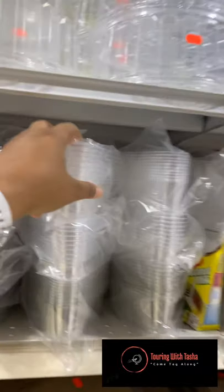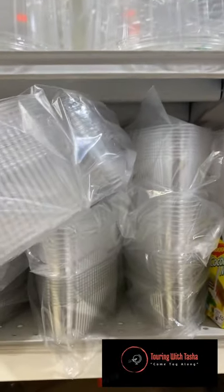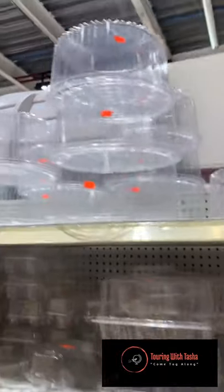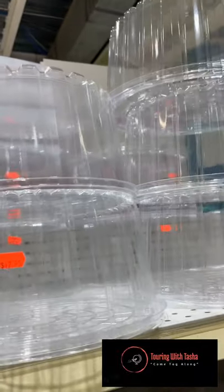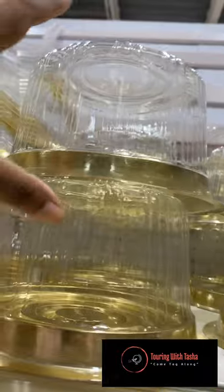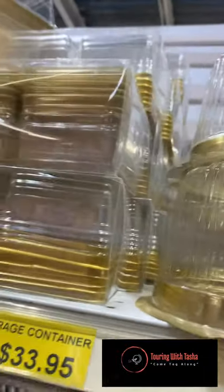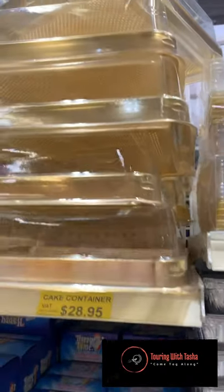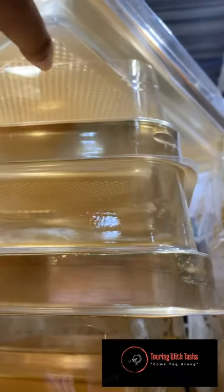Here we have all the cake slices. $17, you get about 10. So we have these normal cake containers. They're around the price of $7.95, $17 for the big, huge ones. So these are really cute for 4-inch cakes. Really, really nice. Look at this one.